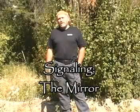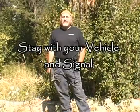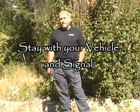Well, now you've been messing around with your car and trying to get that baby going, but you can't get it started, or the tire's flat, or the A-arm's bent, or something's wrong and you're stuck. Now what do you do? Well, actually what you need to do now is consider staying with your vehicle and signaling. You need to do something to attract attention to yourself. Now, by not attracting attention, you might kill yourself.